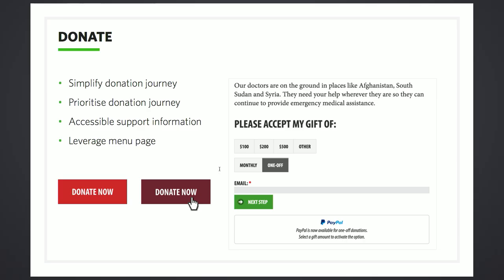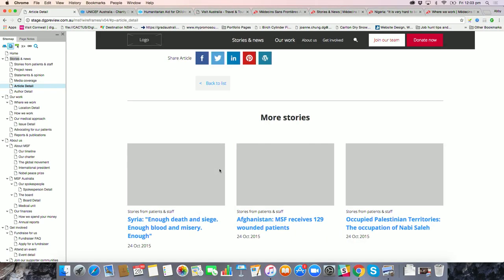Donations is obviously important. We didn't have a lot of flexibility to work on the actual donation form because it is an external system. So on the donation form, our role was mostly making sure that the layout was consistent with the rest. But we could support the donation process a bit better, and that was something that really didn't happen before.